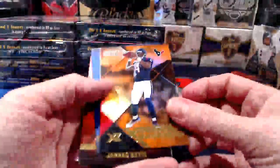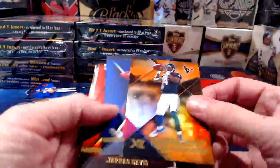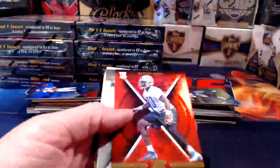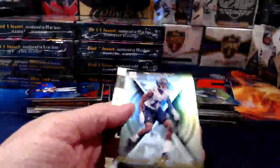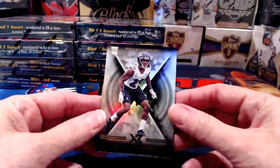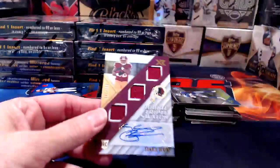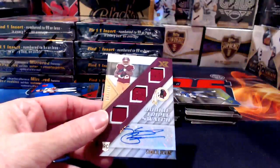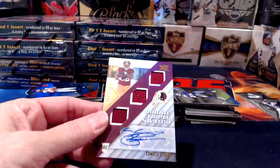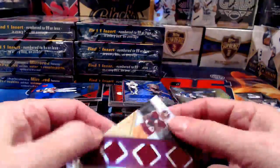That is to 25 on the Deshaun Watson. To one, man, I can't see worth diddly tonight. That one was to 199 to 299. That's our regular base for Zeke and Vaughn. That is a base. All the rookies in the base of XR refract, and the veterans in the base of XR do not refract. You guys probably know that already, but anyway, that's the deal. And our first hit out is Samaje Perine for the Redskins to 199.